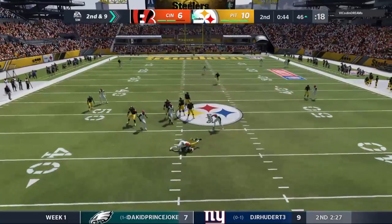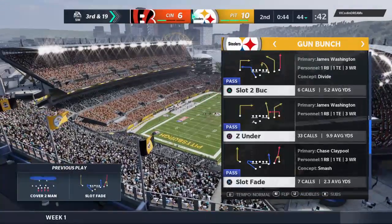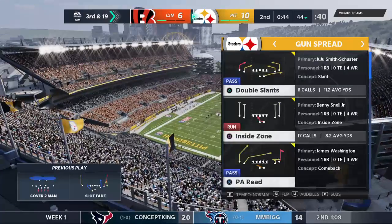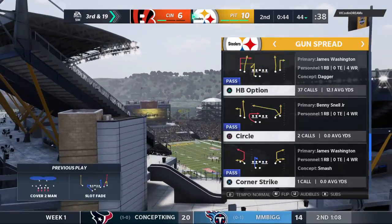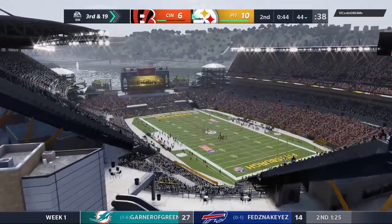A really nice job. Pressure, and he's going to be taken down. They sack him back right around the 44. The Bengals going to use the 2nd of their timeouts, as they'll stop it with just over 40 seconds to go in the 1st half.